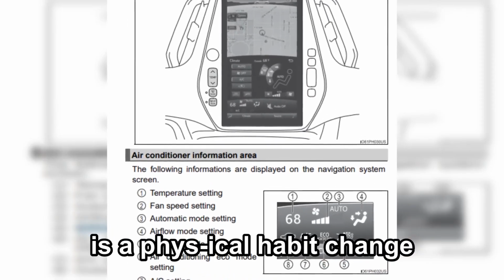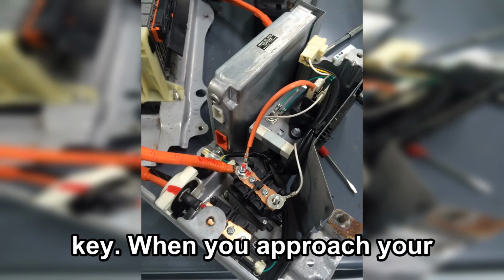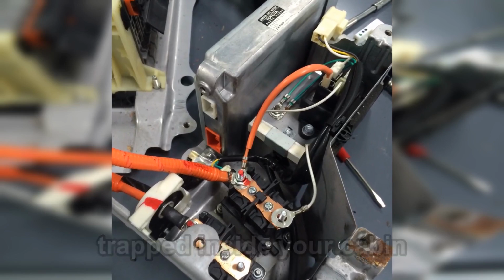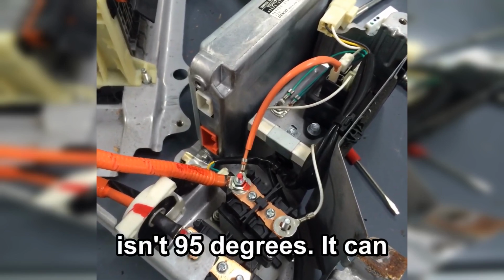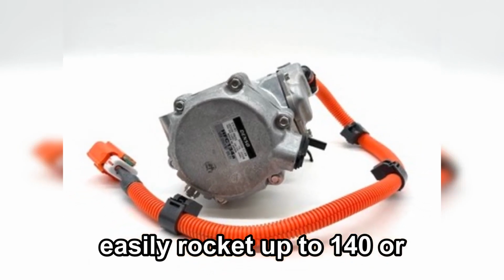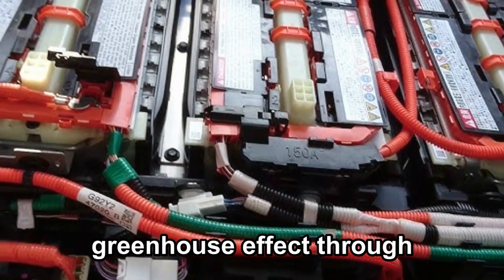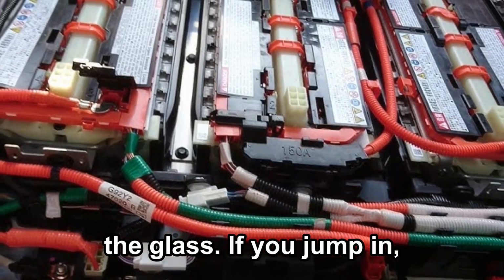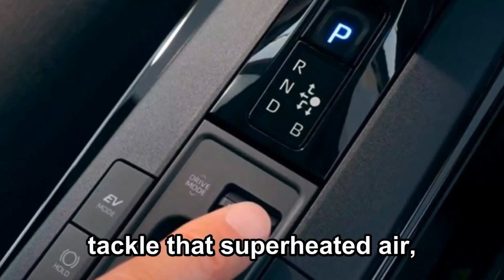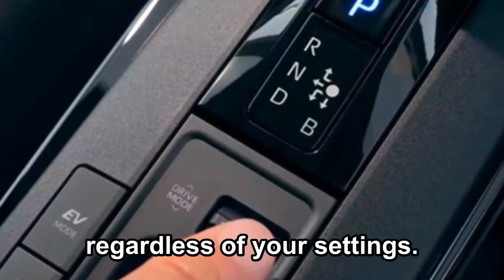Step number 1 is a physical habit change before you even turn the key. When you approach your vehicle on a blistering summer afternoon, the air trapped inside your cabin isn't 95 degrees. It can easily rocket up to 140 or even 170 degrees Fahrenheit because of the greenhouse effect through the glass. If you jump in, crank the air conditioning, and expect the system to tackle that superheated air, the compressor is going to scream at maximum capacity regardless of your settings.